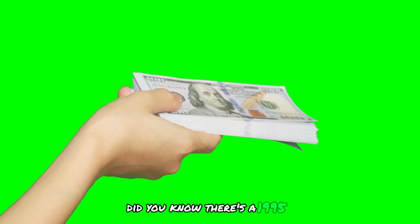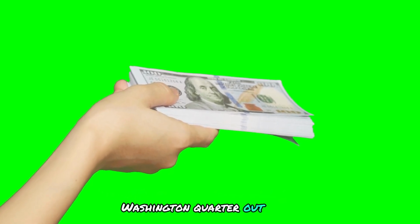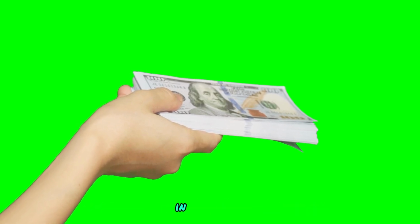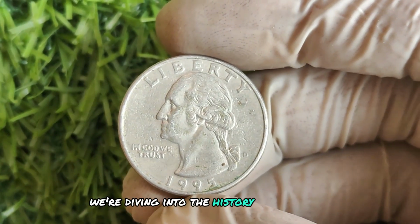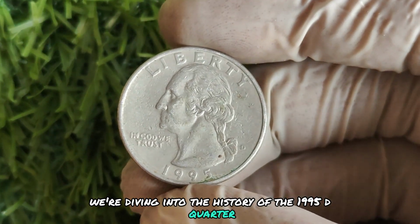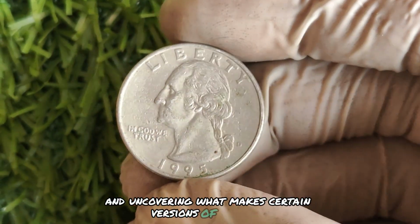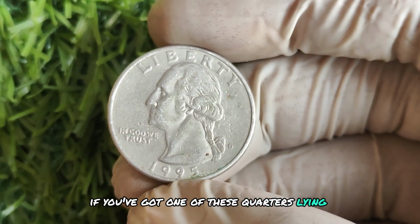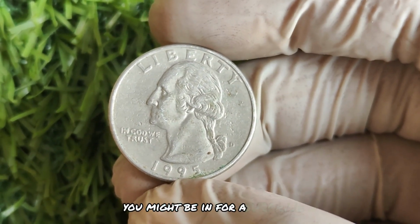Did you know there's a 1995 D Washington quarter out there that could be worth thousands or even millions to the right collector? In this video, we're diving into the history of the 1995 D quarter and uncovering what makes certain versions of this coin so incredibly valuable. If you've got one of these quarters lying around, you might be in for a surprise.